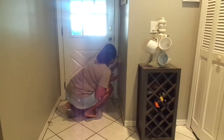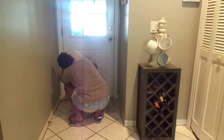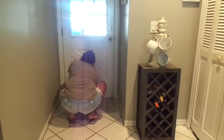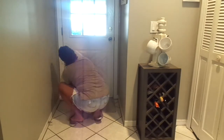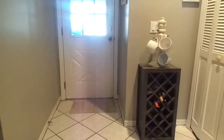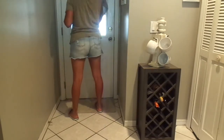Obviously this door is our most active door because we go to the garage often, and with the kids and their grimy little fingers, it's just gross. That door gets really nasty, and they touch everything.